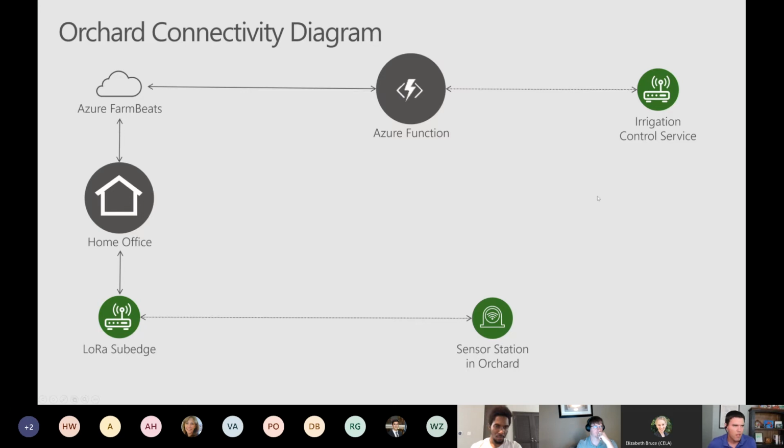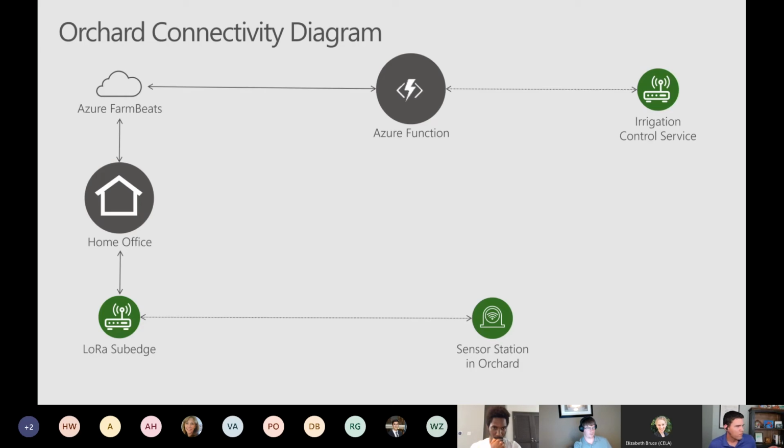So that sensor station, the orchard, connects back to my LoRa subedge. The main reason I'm using LoRa is because I have a LoRa subedge right at my office, and the orchard is close by. So it could just as easily connect over the TV white space connection too. I have LoRa right here, so that is why it's connecting up to that. And then from the LoRa subedge, it's in my home office, and the data goes up into FarmBeats. So in FarmBeats is where it's storing all of my sensor data.